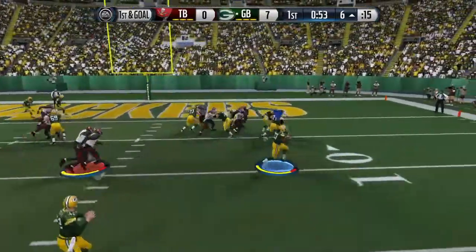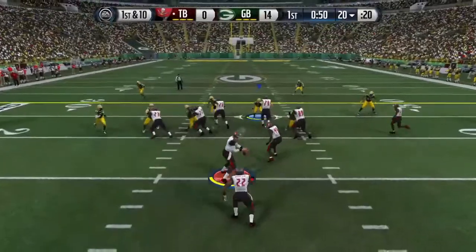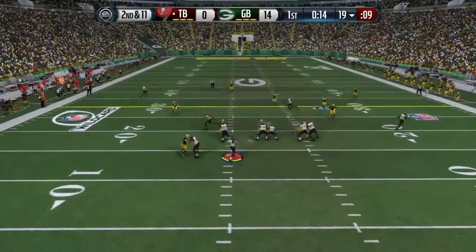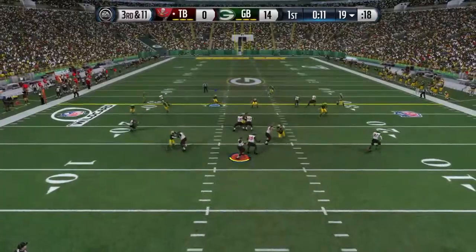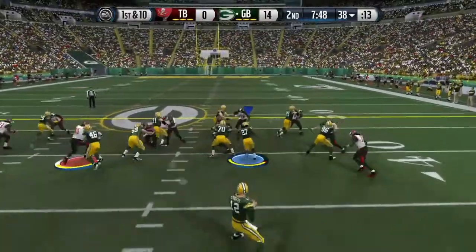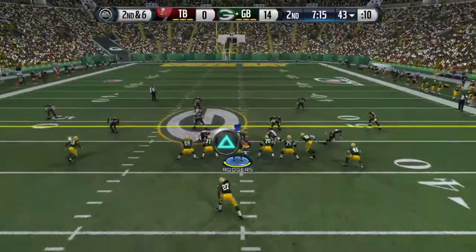Handoff. Running to his right. Puts up six. First and 10. Martin. And Raji's able. Complete to the shotgun formation. Throws to the right. He's got the catch. That's a good tackle. First down at the 38. And Foster in on the tackle.